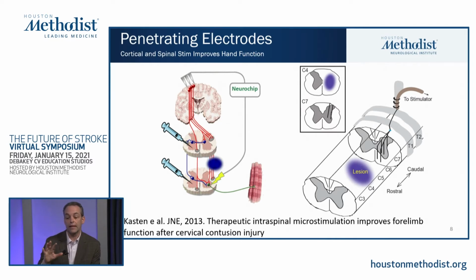And if you stimulate either directly in the spinal cord or in the brain, and you stimulate for about 4 weeks in a rat, what happens is that you can take those electrodes out. The animals have significant improvement in hand function, which persists. There is a question again of dosing and whether you can do more, and I think Dr. Caldas asked similar questions in the last session.